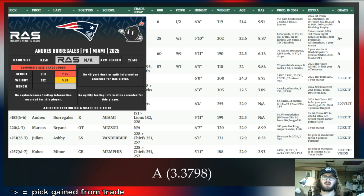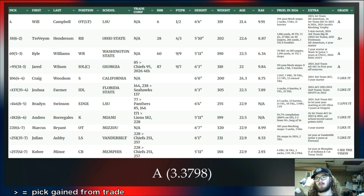A 5'11", 199-pound player, not the biggest guy in the world, going to be 23 towards the mid-late part of his rookie season. In 2024, had a 94.7 completion percentage, completing a ton of field goals, was 100% accurate on extra points, which you love to see. Only had 2 makes over 50 yards, but it was only on 2 attempts. So you love to see 100% from 50 plus. Had a long of 56. So remains to be seen the true power of his leg. 56 was the long in his career. Wasn't really tasked with kicking a ton of super long field goals, but we'll see.